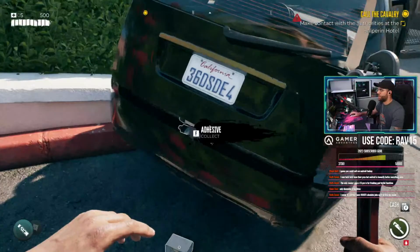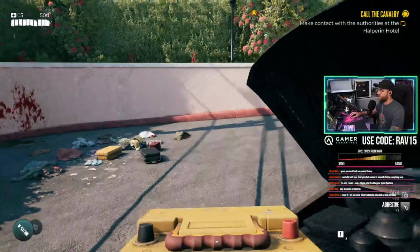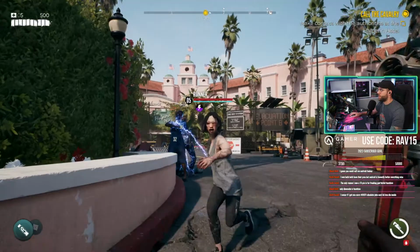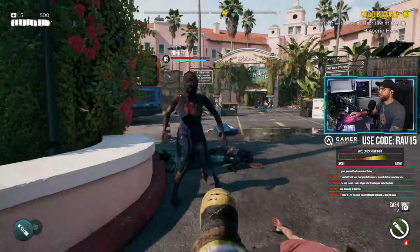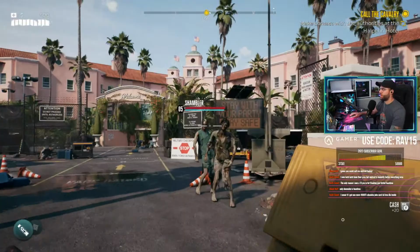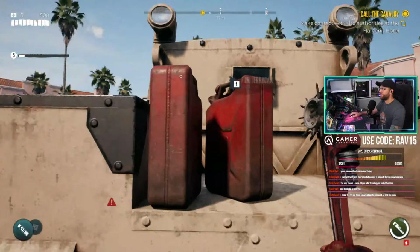Get. Stupid thing. Damn cars. Eat that. This thing's nice. Oh my god, this weapon's good. Love that. Alright, starting to figure this game out more, chat.